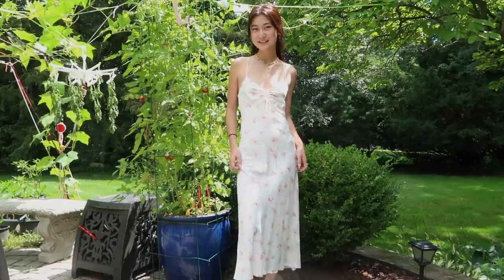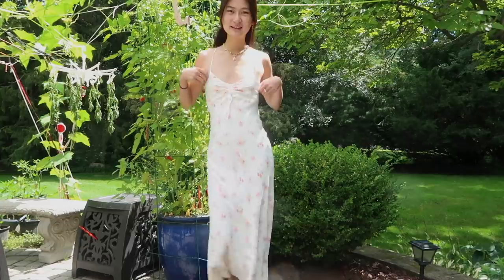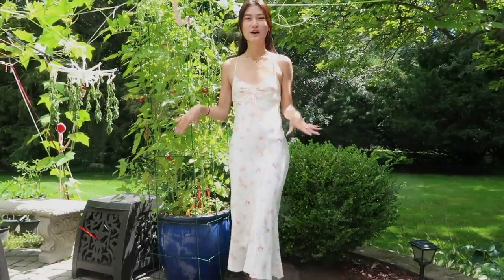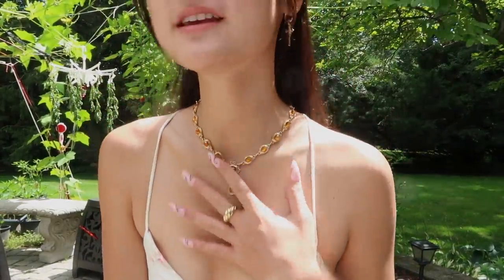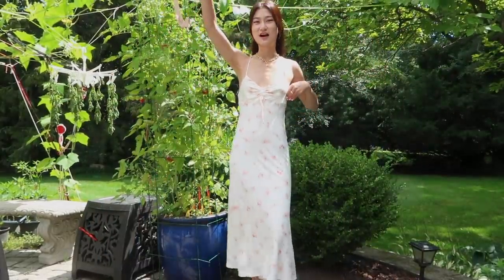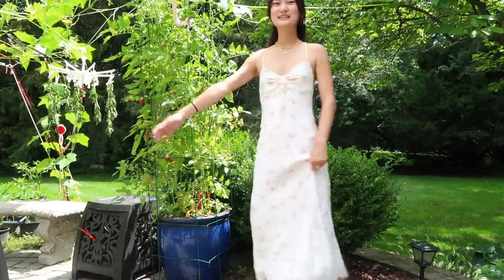So this is the dress. I am in front of my grandma's tomato plant. But, you know, I think that this dress just works as a dress. For the cottagecore aesthetic, we have some rings. I also have this necklace that I got, I think, at an estate sale or something. I think it's very much luxury cottagecore vibes. And I don't know, what am I supposed to do right now? I'm supposed to just dance in the garden.